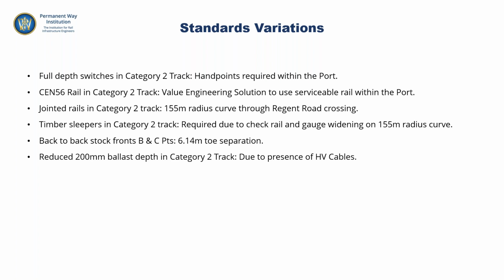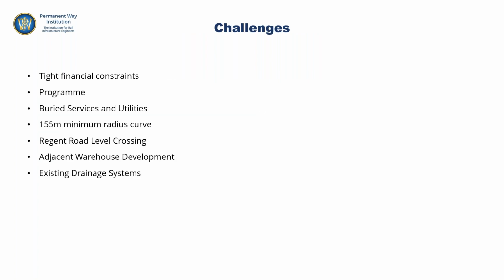And the only major issue we had with buried services was at Regent Road, where we had some quite shallow services to contend with. So we had to reduce the ballast depth to 200 mil there. So 200 mil ballast on a category 2 track. It was only over a localized area though. So again, that was just managed by achieving derogation.